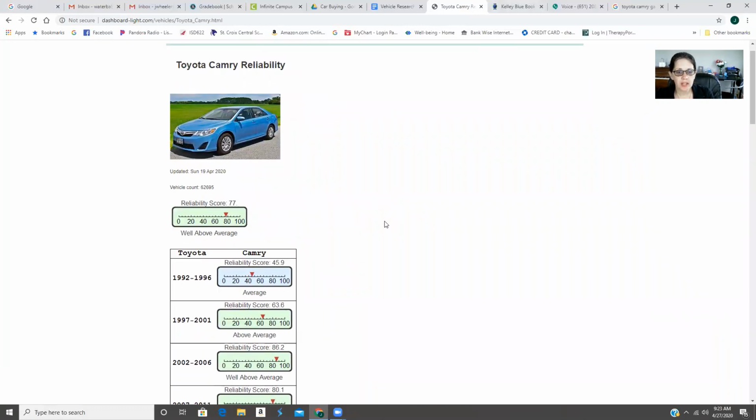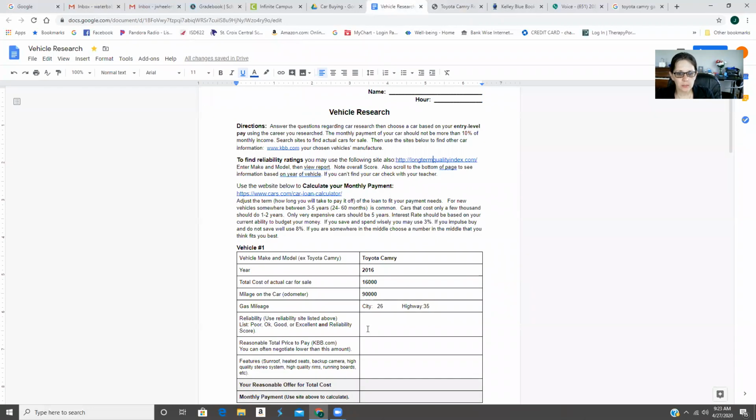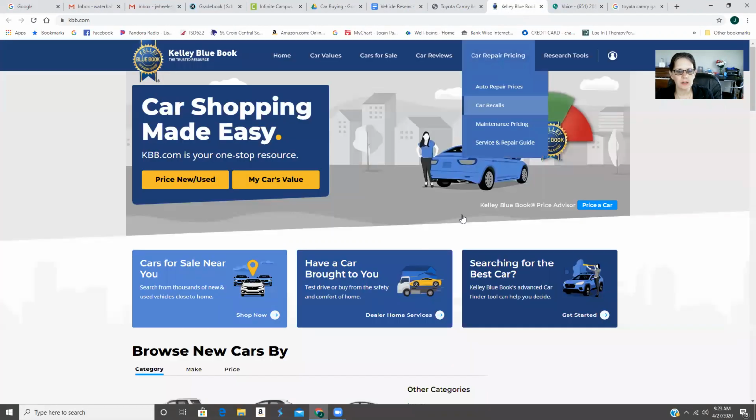Okay, so once you do that, I get my 85.1. So I go in here, my reliability, 85.1. And then this is where I'm going to the next part, a lot of people have questions about. So I'm going to go to the reasonable total price to pay on KBB. For that, you just click on this link right here, but I have it up right here.